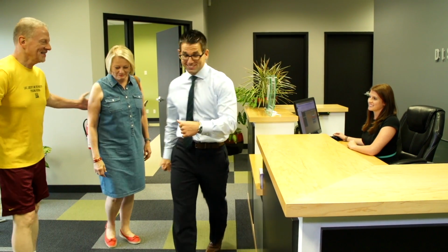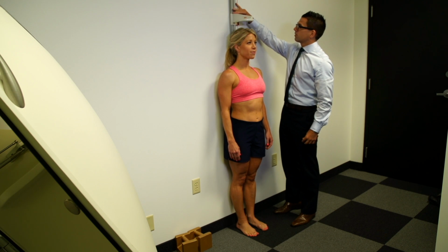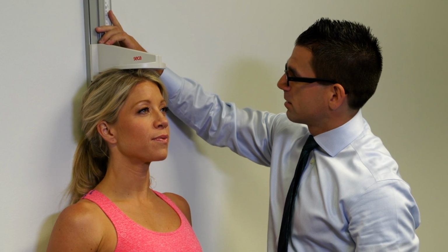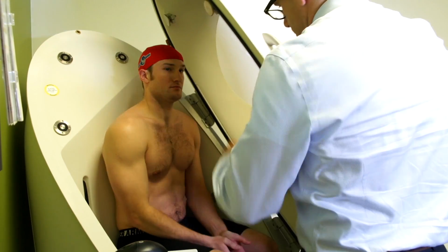When you come to Discover Strength for a Bod Pod test, you'll come in, you'll be greeted, we'll escort you back to the Bod Pod room, you'll change your clothes into your testing attire, a bathing suit for females, biker shorts for a male. Then they're going to do a height measurement so we can get their height and program it into the computer. And then we're going to also do a weight measurement, a mass measurement, and then they're going to step into the Bod Pod.